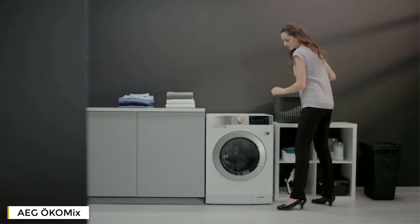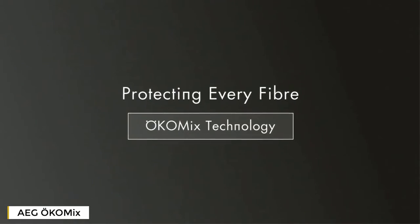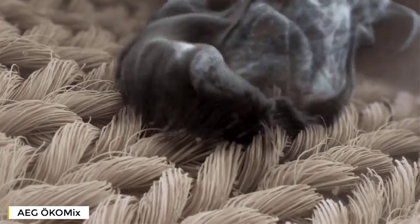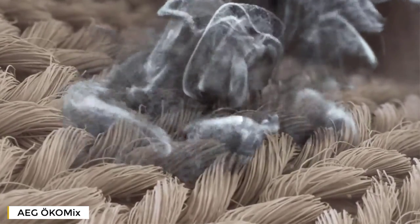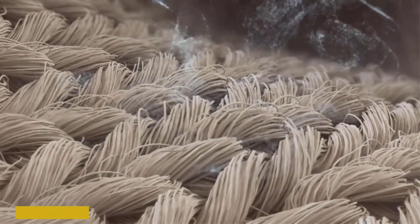The ÖKOMix washing machine delivers deeper cleaning and softer fabrics load after load. With AEG ÖKOMix, softener reaches every single fiber, leaving them soft, nourished, and protected. The patented ÖKOMix technology works differently.